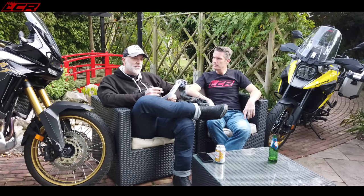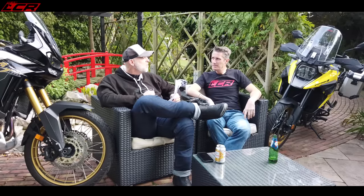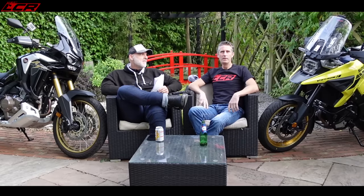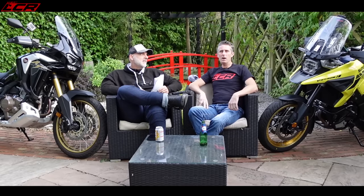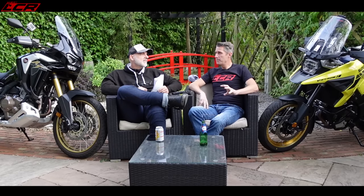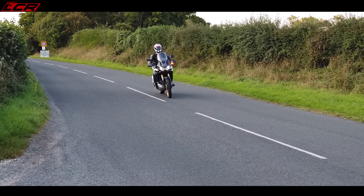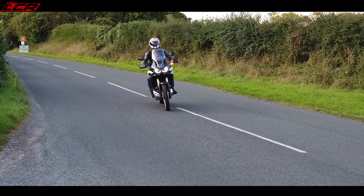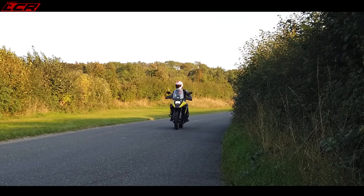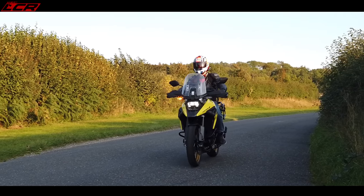Now, if you could have the keys to one of these bikes for the next 5 years, which one would you take out of the two? That's quite tricky, isn't it? It is tricky. I like them both, and actually I'm a bit torn, because I think the Honda engine is quite addictive. I loved it. It's so easy to ride and so lovely. It's faster as well. I find the Suzuki riding position nicer and more comfortable.